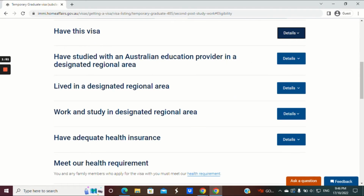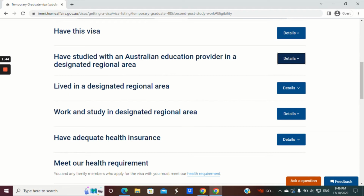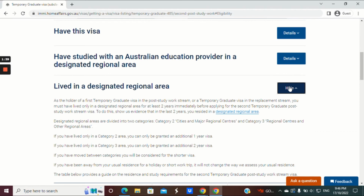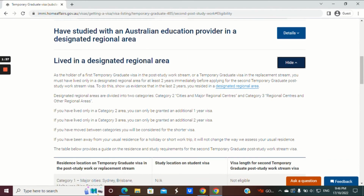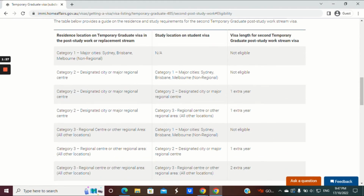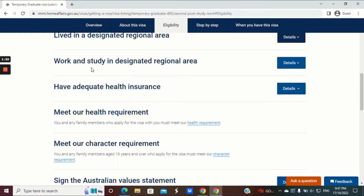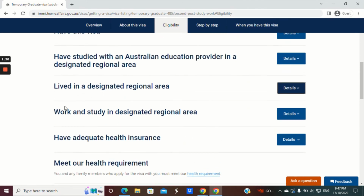Have studied with an education provider in a designated regional area. Again, more details here with the designated regional area, which we looked at earlier. You must have also lived, not only studied, but lived in a designated regional area. Again, more information here, category 2 and category 3, and you'll get 1 or 2 years. And here is more of a breakdown for all the regions. So that's that. Work and study in a designated regional area.